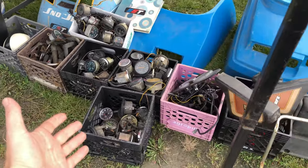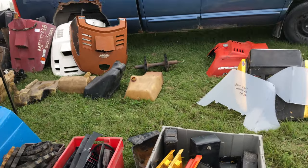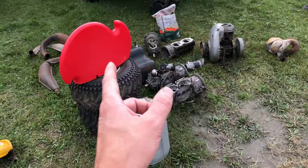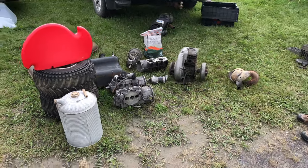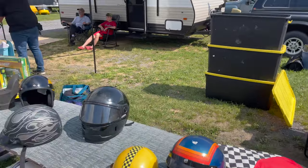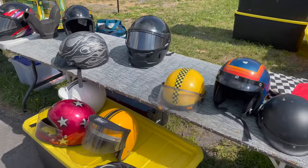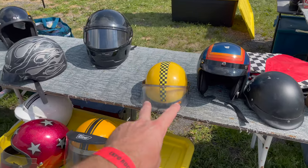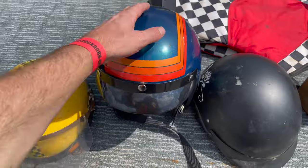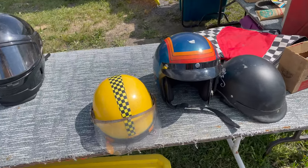Yeah, used parts galore, as always, just milk crates full and full of stuff. You gotta kind of sift through it to find treasures, the elusive treasures that everyone's looking for. So things are starting to peter down, and I asked my buddy Real here how things went. He said pretty well, but he would have enjoyed selling a couple helmets. So yours truly made a little bargain. Didn't think I was going to buy anything else, but ended up buying two helmets right before leaving. So gonna add these to my stable.